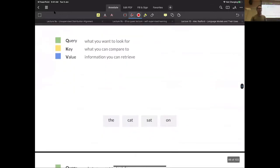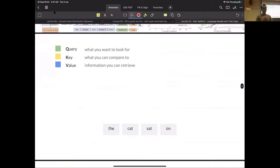Next, a brief recap of attention. In attention, you have three matrices that you have to deal with: the query, key, and value matrix. The query is basically what you want to look for. The key is what you can compare to. And the value is the information you can retrieve. So in this example they show here, they are querying the word "the".